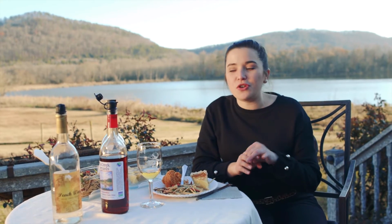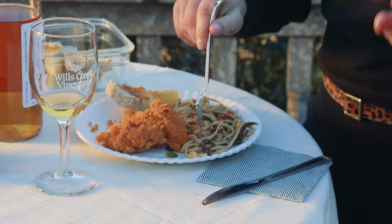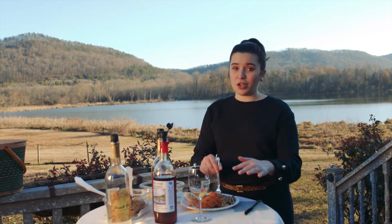The spiciness of the noodles is kind of mellowed out by the sweetness of the wine. And that's really just an important tip in food and wine pairing. If you have no idea where to start, spicy usually goes with sweet.